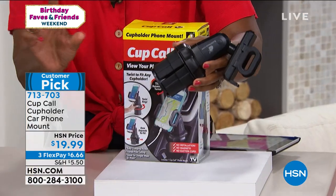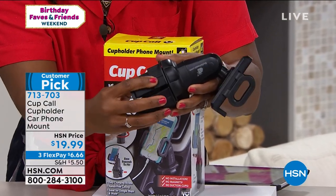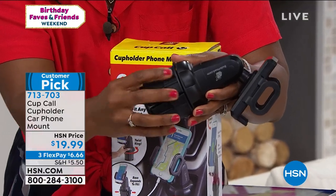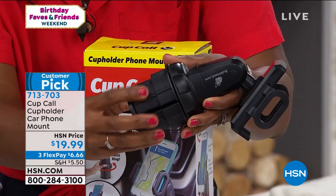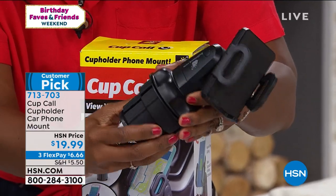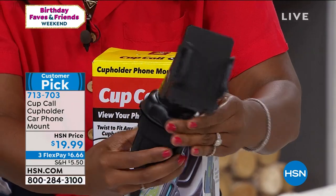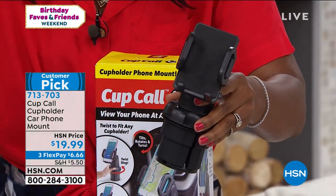Just to answer a couple of your questions, because I know what we're all thinking. This is rubberized, or softened. It's like a brushed material, so you don't have to worry about it hurting or harming your cup holder in any way. And it's not permanent. You can take it out whenever you want to. You loosen it up and pull it out, so you can still have the availability of your cup holder.